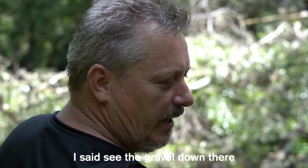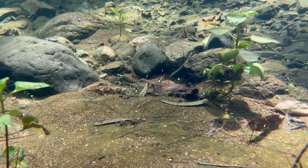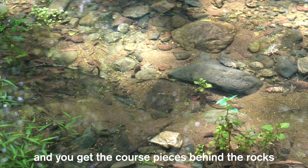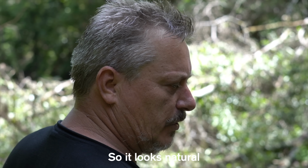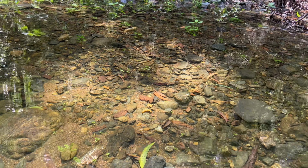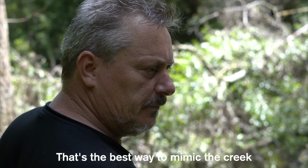I said, see the gravel down there in the water, where you get the fine pieces building up in front of the rocks and you get the coarse pieces behind the rocks? That's how you should scape your tanks, like that. That looks natural. You get build up botanicals on the sides.